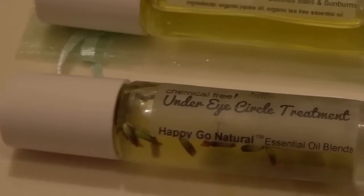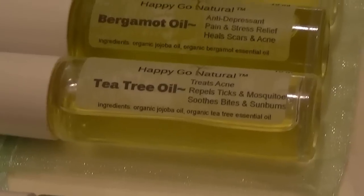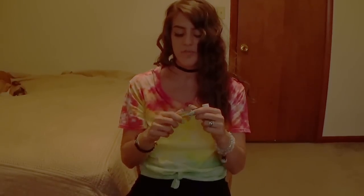I use essential oils under my eyes to help my dark circles, and then I use a mixture that I make of patchouli oil and tea tree oil for my face. The tea tree oil helps to fight acne, and it also helps fight acne scars, and then the patchouli oil helps to fight wrinkles. It's really regenerative. Ever since I've been putting this on my face, I've noticed that my face is brighter, almost fuller.